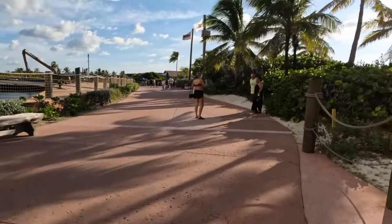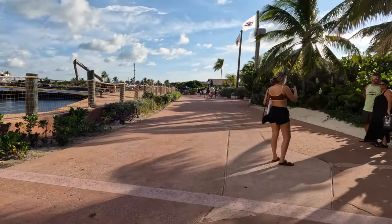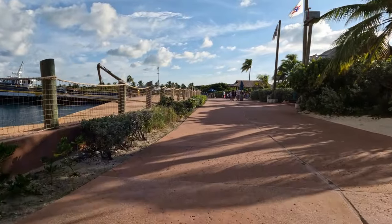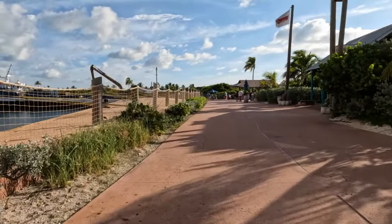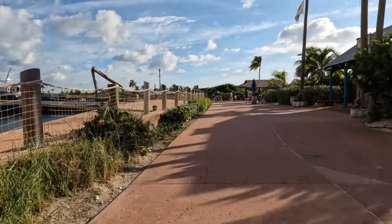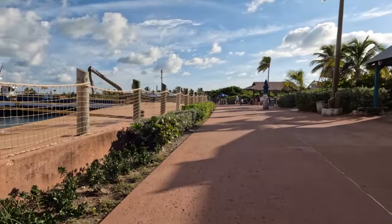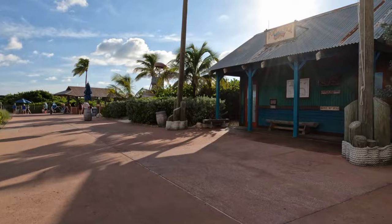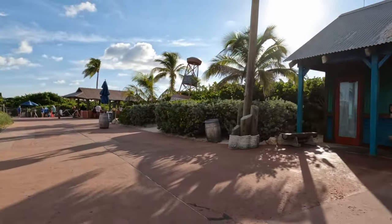Thank you. So today, the weather is pretty nice here on the island. Really nice on the island. I never got a chance to see who was on the back of the boat, what character. I apologize, you guys, in advance, because I didn't get to see who was on the back of the ship. But we're here on Disney's Castaway Key.